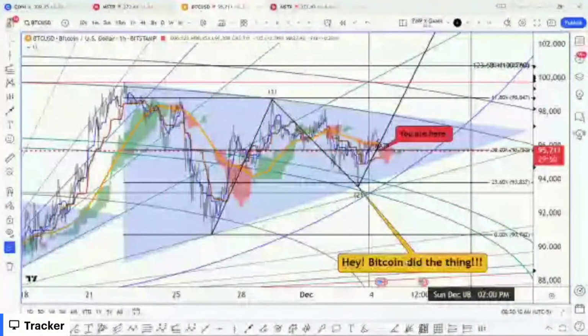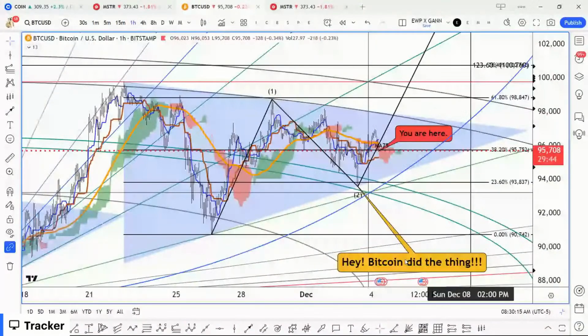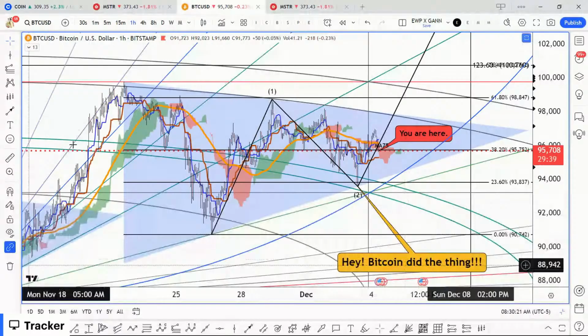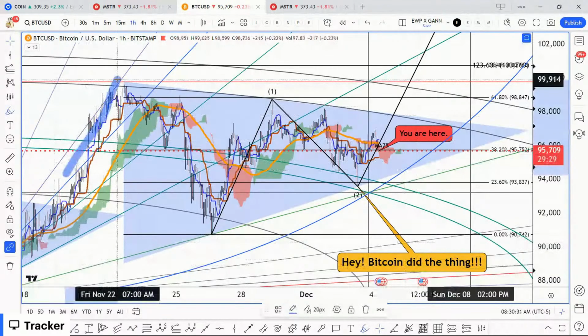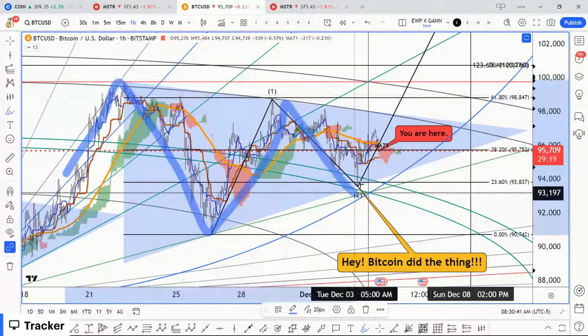Here's the tracker vision. This is the tracker vision version of the same thing Matt just showed you. I draw these lovely little triangles here, my tracker triangles. It's basically like an Elliott wave triangle. Price was in an uptrend, and then suddenly it does something different. It wants to continue this uptrend, but the triangle delays it. So we get 2, 3, 4, and then the fifth move takes it out.